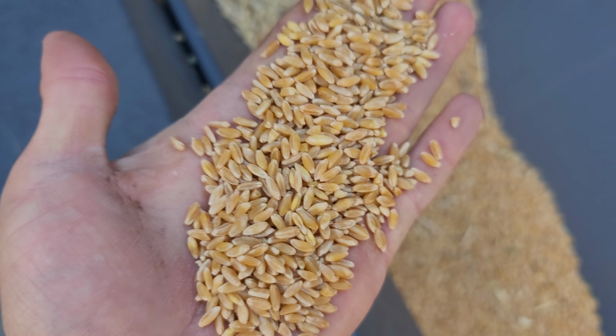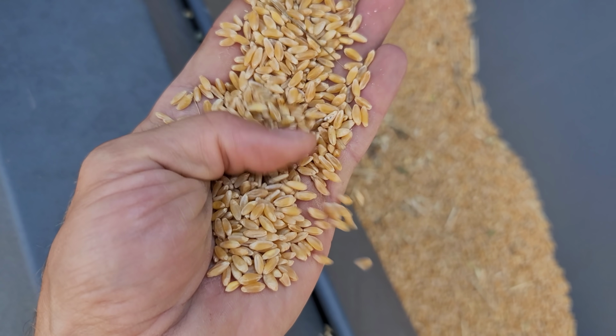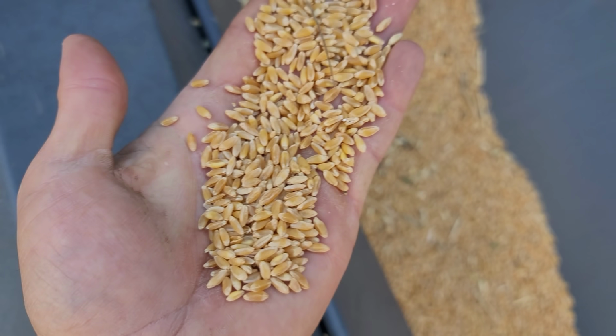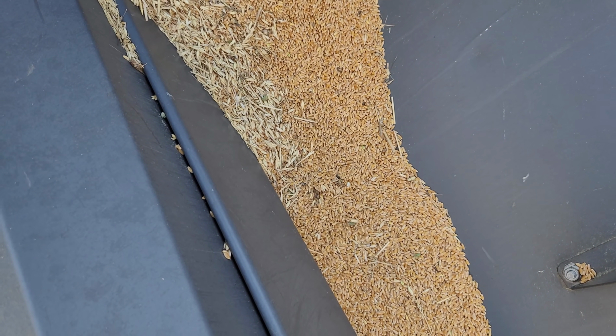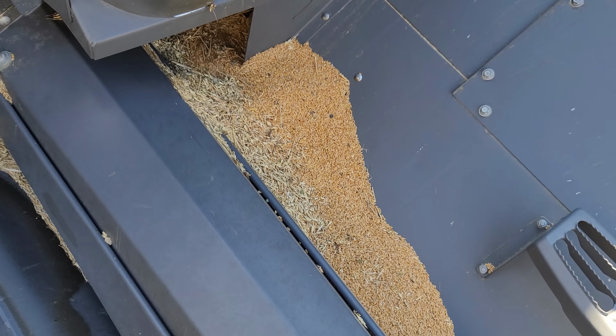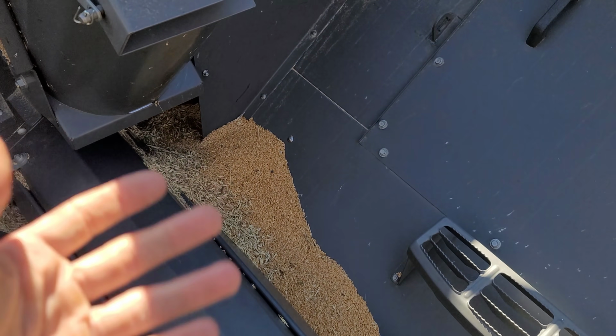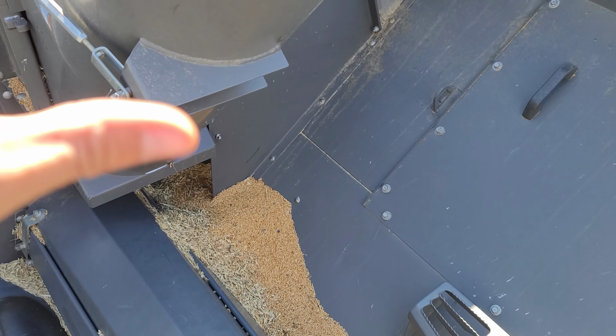See here? There we go. So this stuff is most likely going to be light. Light means, I think durum is like 63 or so pounds per bushel is what they're looking for number one. I'm just rambling that off. I can't actually remember, but if it was, say, 60, they'd probably grade it a 2 or so.